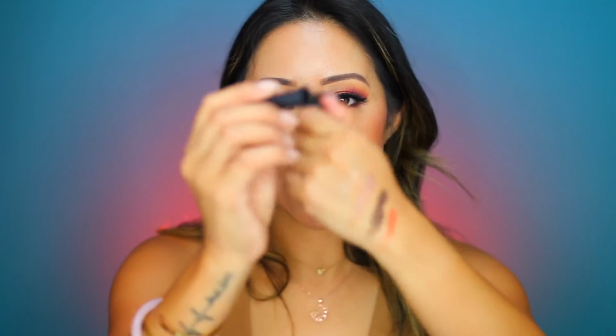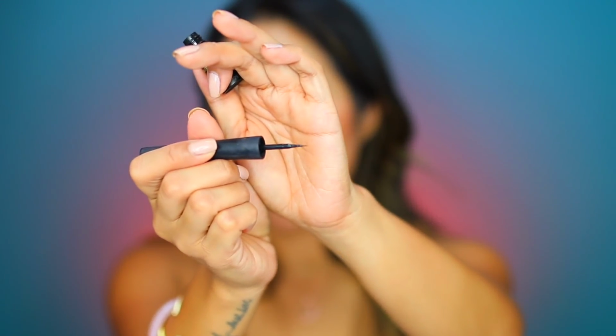It's the Milani Stay Put Matte 17-Hour Liquid Liner, and this one is in the shade 01 Black Matte. It's the eyeliner that I'm wearing today. It has a very fine tip. It is also very pigmented. This definitely is a 17-hour wear, stay put, matte black finish eyeliner.